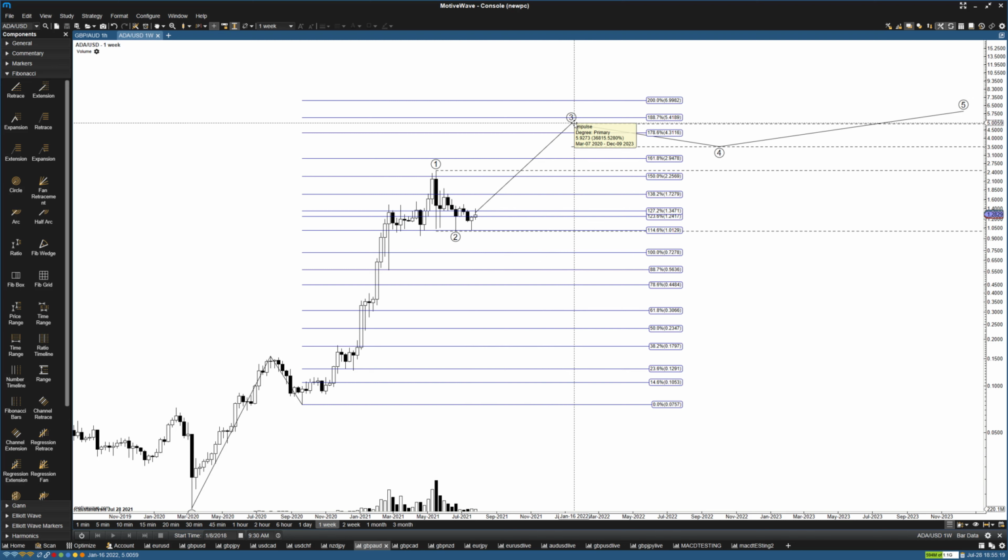So that's something that we should identify and look towards. As far as an entry, I'll go over that a little bit more in Friday's video, but I just wanted to give you some forecasting here on Cardano.